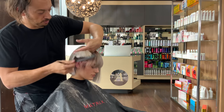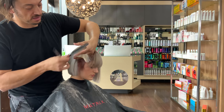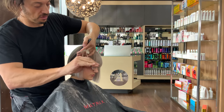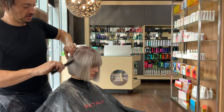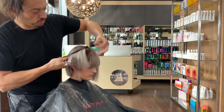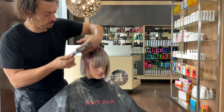So really important that we follow the same theories as we do when we're cutting foundation shape. The further away from zero we project the hair and cut it, the softer it falls, and the closer to zero we project, the closer to natural fall we cut it, the more solid it falls. So the same applies when we're texturizing.